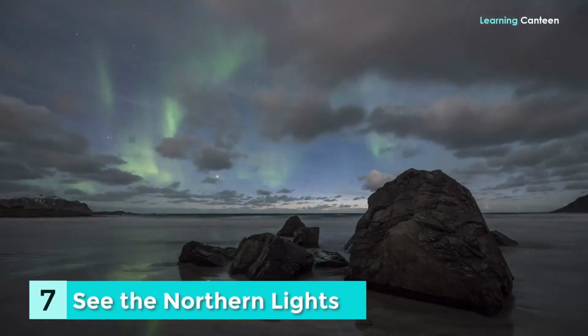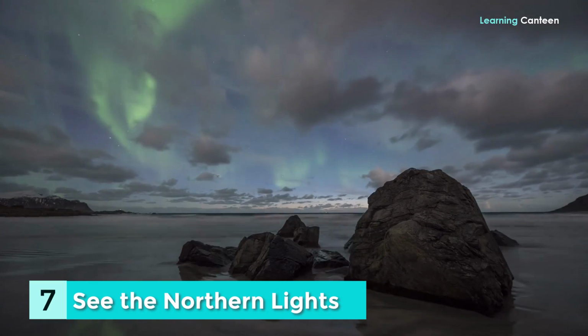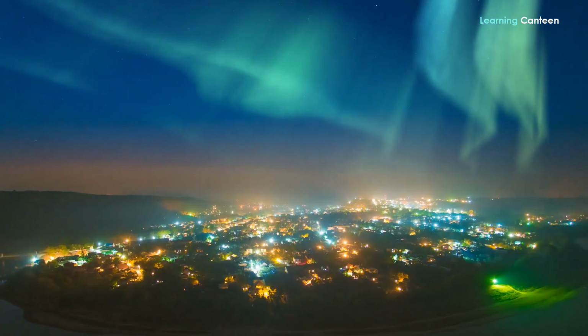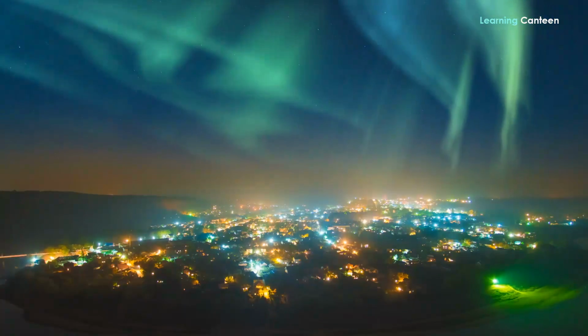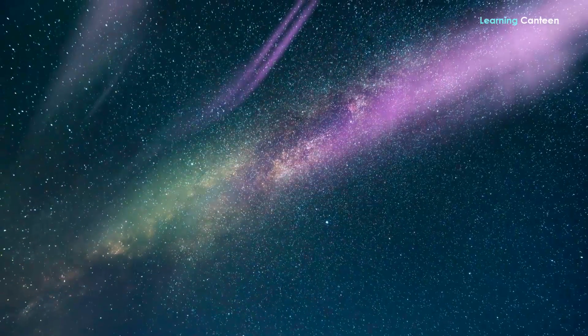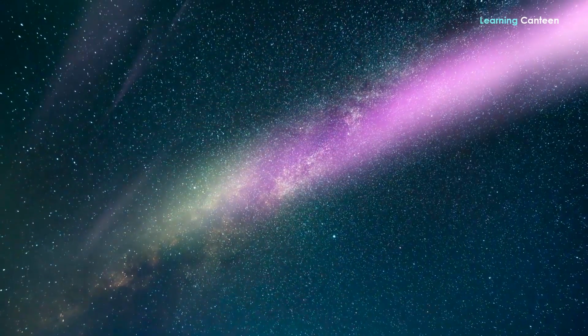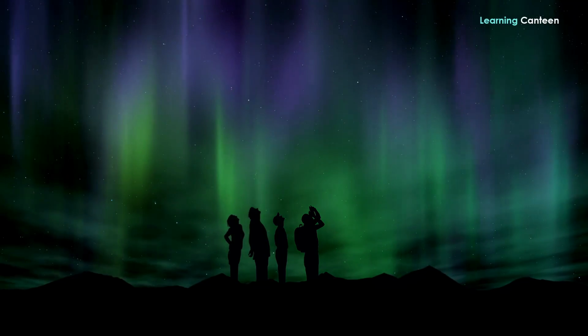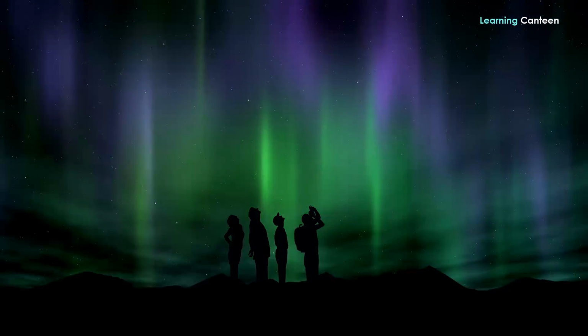7. See the Northern Lights. We know you are sure expecting this. Yes, hardly would anyone visiting these islands not add seeing the Northern Lights to the list of things to do in the Lofoten Islands since they're located in the Arctic Circle. However, you just have to visit between September and April and keep your fingers crossed for clear skies.